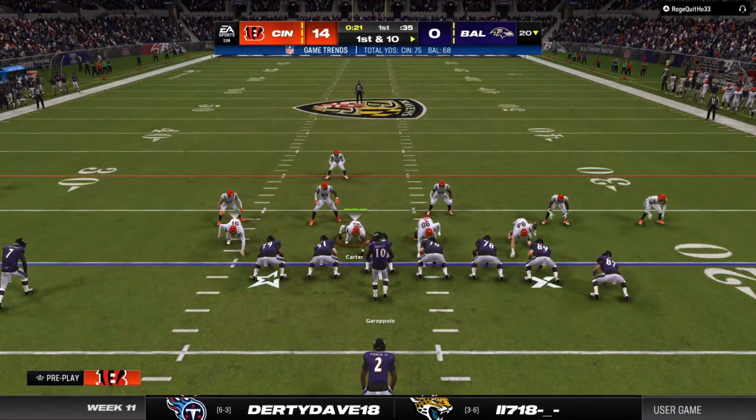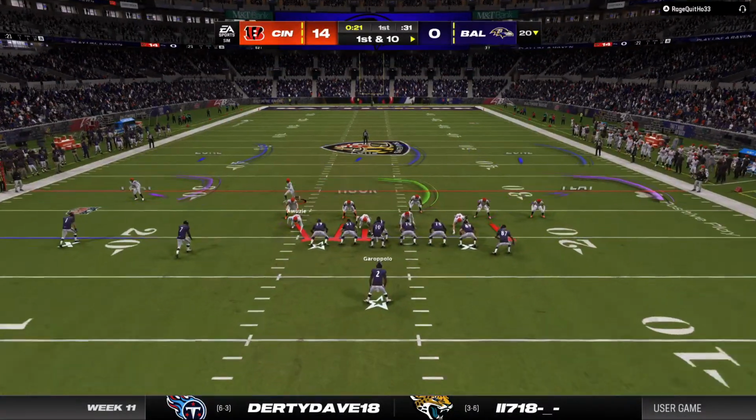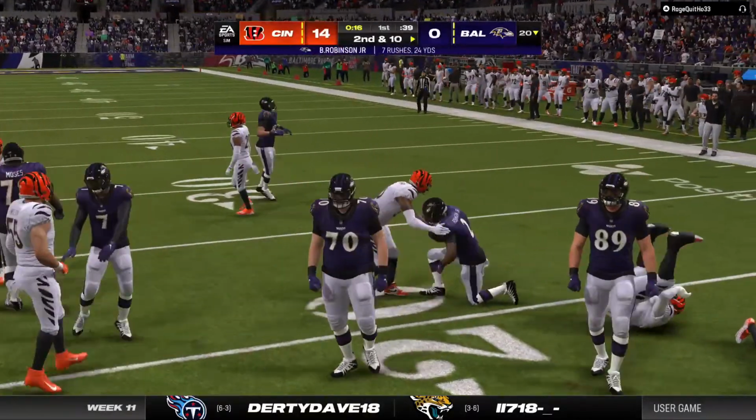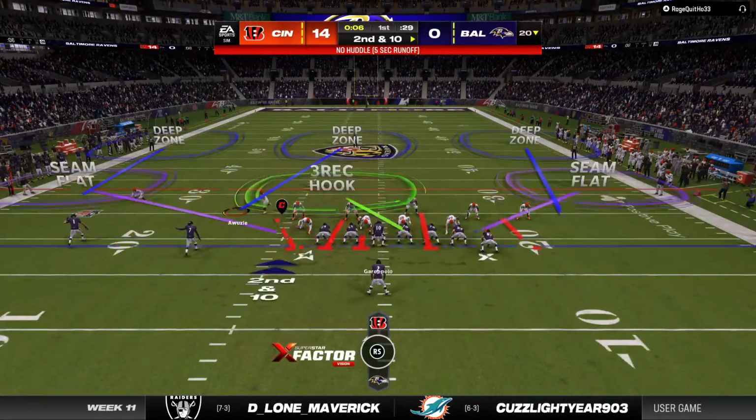Here we go. The Raven offense set at the line for this next drive. As mentioned, this one of the hottest teams in the NFL, riding that winning streak into this one, but now playing here on Thursday night. Do you think that this helps or hurts their momentum?